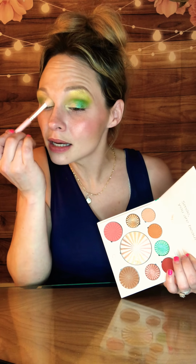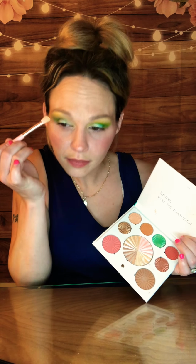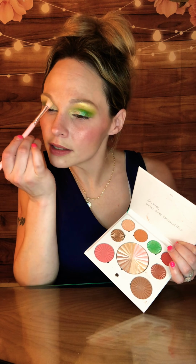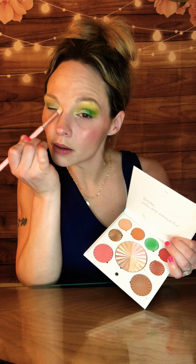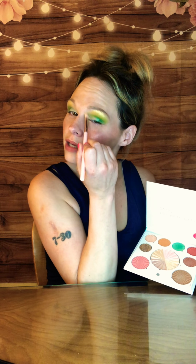Kind of frost that area right out. I am in love with Ofra's highlights. In love. Kind of just frost that whole thing right over. Just to see. You never know. It couldn't get any worse. So whatever we do to one side, we have got to match the other. Let's just really frost this whole area out right here.